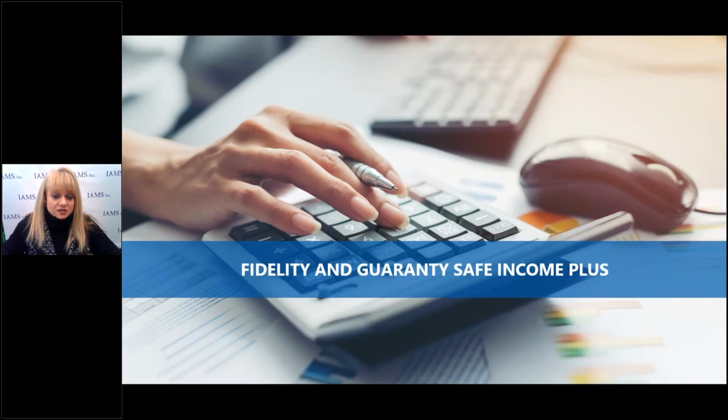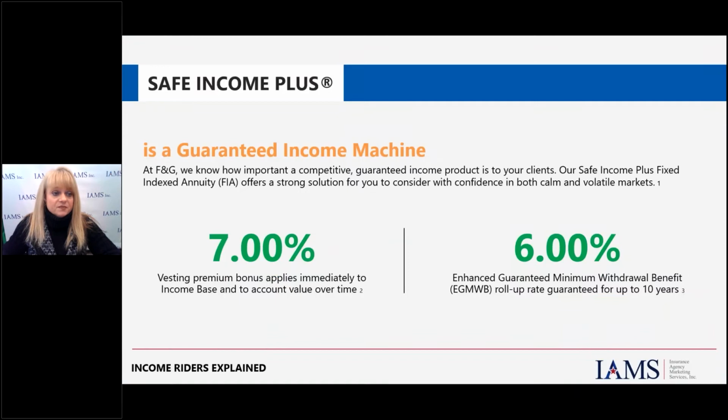Next product we're going to talk about is F&G Safe Income Plus. As I stated earlier, this product does not maintain the account value like the accelerator, but this product does have a higher payout for your clients than the accelerator does. So if they are concerned about the highest payout, this would be the product you would want to go with. So Safe Income Plus is a guaranteed income machine, as F&G likes to call it.